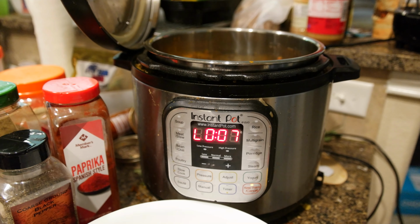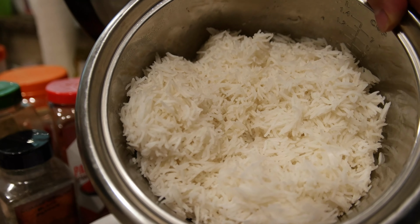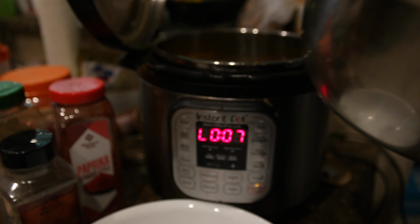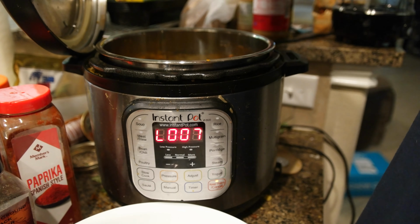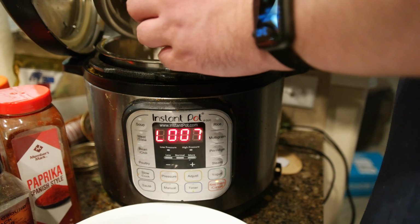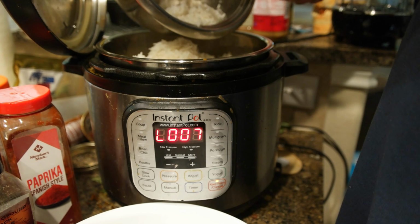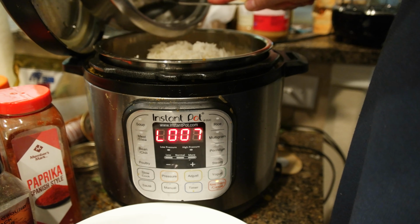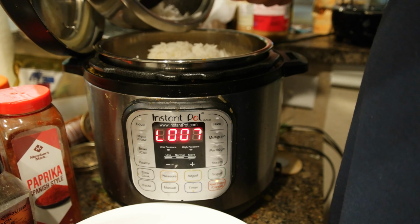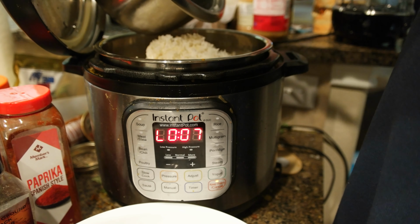Alright, that's all mashed up. And then this is the rice I got. Basmati rice. It's a little longer grain than just that regular short grain rice. Oops. Let me add this rice. Scrape it out. This long grain rice seems to come out of the pan a little easier than the other rice. I don't know why.